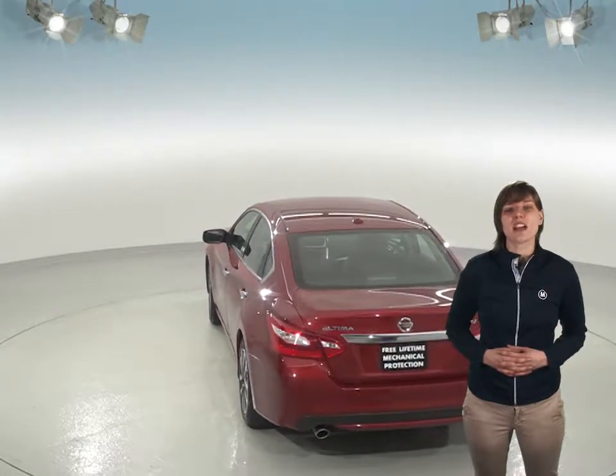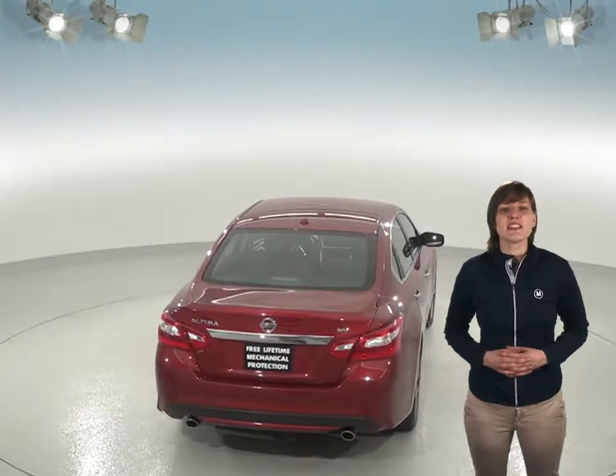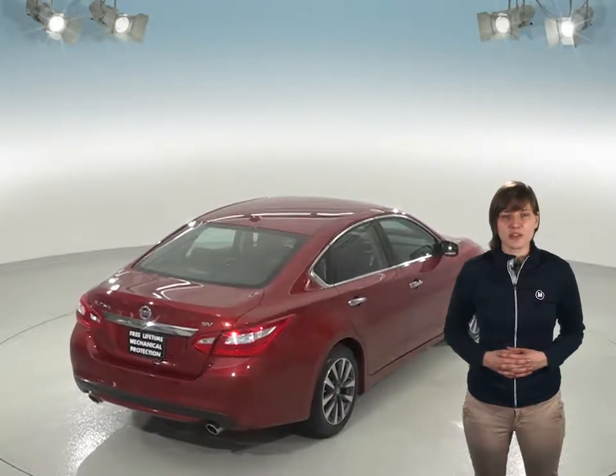And this car also gets excellent gas mileage, up to 39 miles per gallon on the highway, so you'll save a ton of money over time in gas expenses. That's all thanks to its 2.5-liter four-cylinder engine with a CVT transmission. It's passed our 172-point inspection, so we know it's a reliable choice.